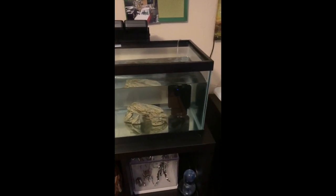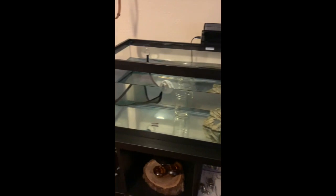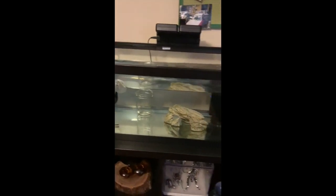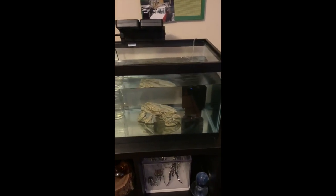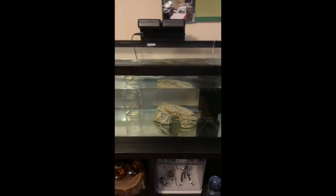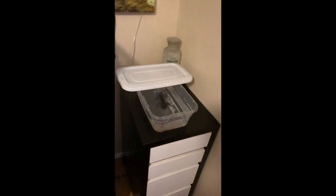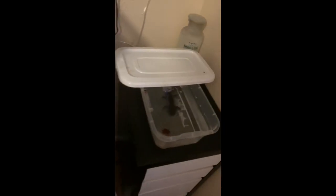So now we get to clean out this whole thing. I'm just going to wash everything off, clean the filter, scrub the sides, let it stay dry for maybe a day, and then we'll put some more water in there and see if we can get the tank cycled again while Frankie is in his little quarantine tub over here. I'm going to keep him in here for about 2 to 4 weeks, unless he starts deteriorating more, and then we'll take him to a vet.